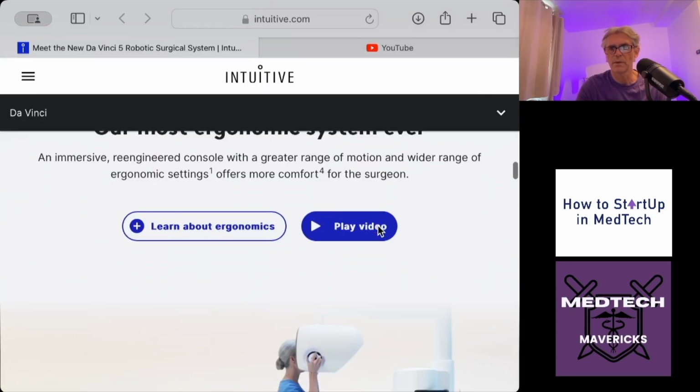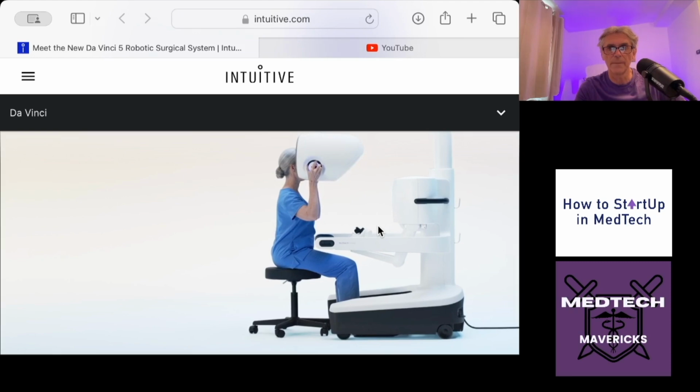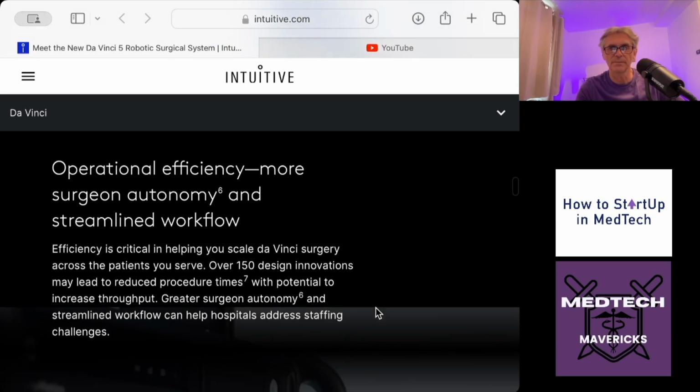Pretty impressive stuff. And I definitely felt a lot more comfortable in it, and it felt a lot more ergonomic to me. And you can move the pedals as well. The pedals can move in and out, which is good as well, so you can get your knee position right when you're sitting at it.